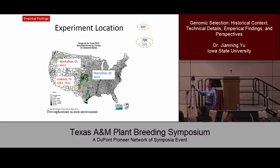And then, remember, we have the 300 giving us the prediction equation. For the 700, we have the predicted GBU values. Remember what Roger Burma said, we need field evaluation, right? We need verification. So we went ahead and selected 200 of them. We planted them in Manhattan again. And we actually planted in Lubbock, Texas too, but because of G by E, the uncontrollable weather, it was wiped out by a flood. But it's okay. We have at least one site as a validation of the 200, okay?